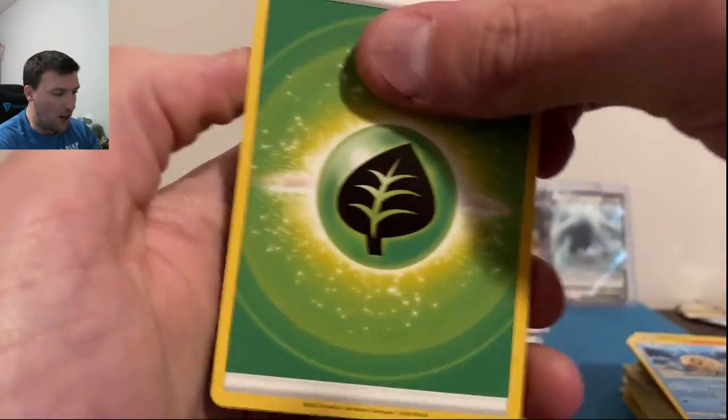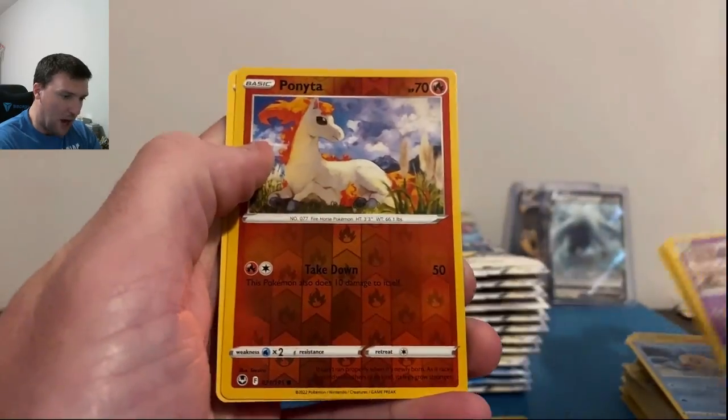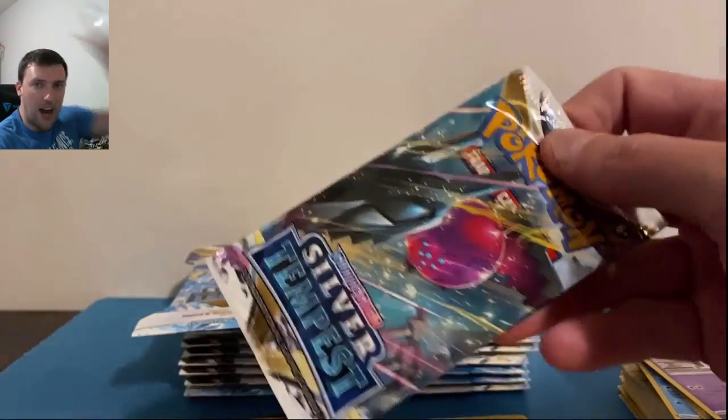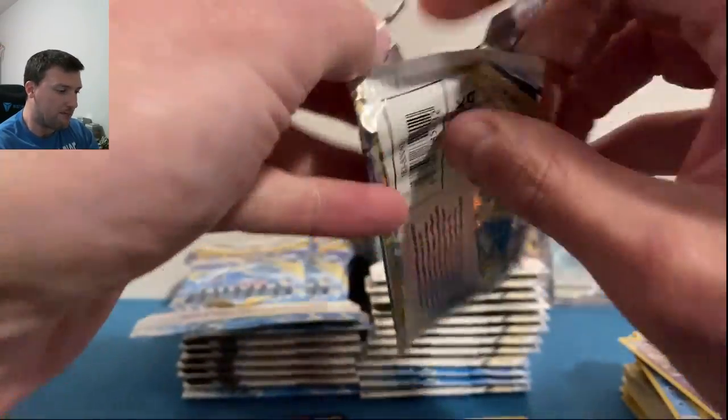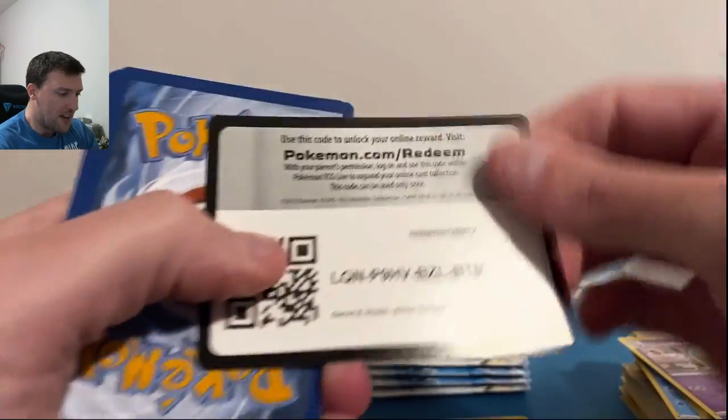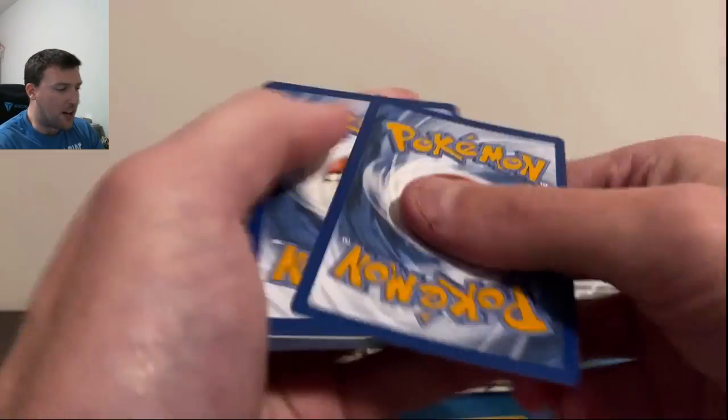I will eventually install a card launching camera over there, I promise. Ponyta and a Zygarde. It may not be into a trash can like Ryan. That's his shtick. I'll find something over there. I can put something out maybe. I don't know. Maybe a little target on the floor. See which code card gets closest. Who knows? I'm up for ideas. Let me know in the comments down below.